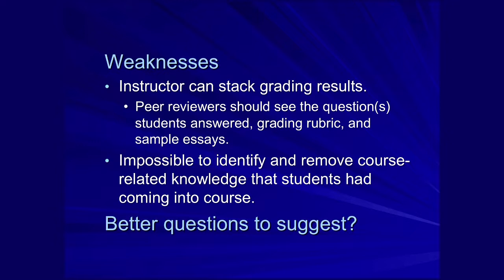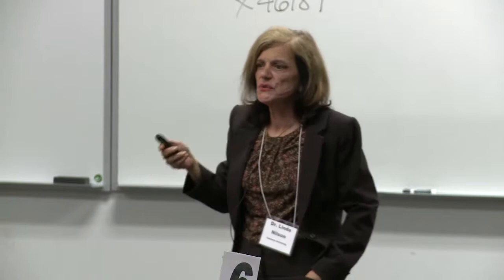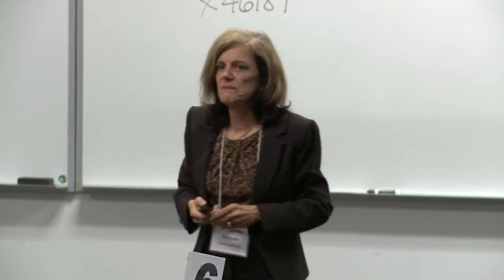This is so easy to stack the results on. And so if you were to be honest about this and use this method, you're going to have to give additional information for your peer reviewers, like the questions answered, the grading rubric, sample essays. You'd really have to give more with it to make this a strong enough measure of student learning. And again, there might be better questions for you to ask in your particular course, but this is just a couple of things that are there.